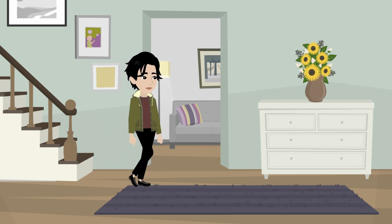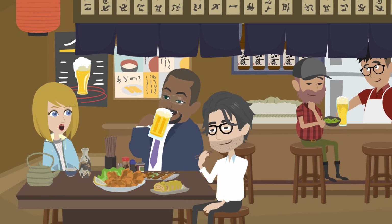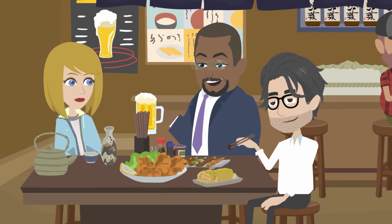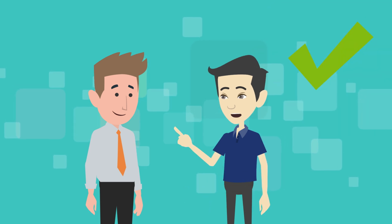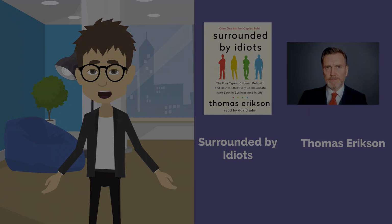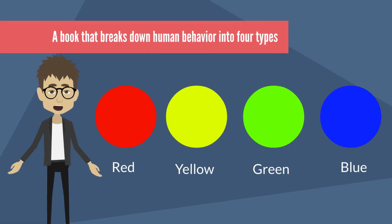Imagine being able to read a room the moment you step in. Whether it's at work, with friends, or even on a first date, this framework can reveal hidden motivations, allowing you to adapt your approach, understand unspoken cues, and communicate like a pro. Today, we're diving into Surrounded by Idiots by Thomas Erikson, a book that breaks down human behavior into 4 types: red, yellow, green, and blue.